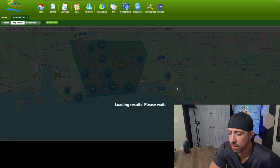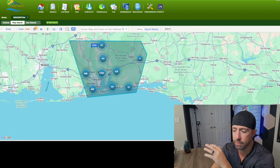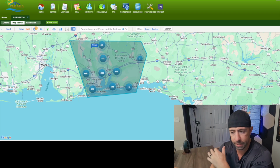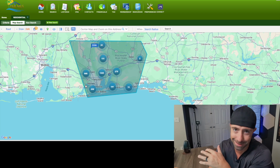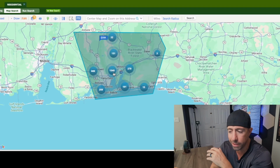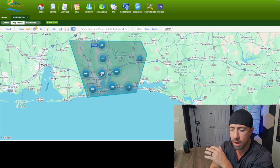Come on, keep on loading. It's loading. We do have a lot of results when we are looking at this. The first thing we see is it's pretty easy to see where, as we tell you guys all the time, the majority of these new builds are happening: the Pace area. You can see 1,040 listings for any houses that were built in 2024. And then it looks like the second is going to be this Beulah Cantonment area, which is another area that we always talk about. Pensacola has 258. Looks like that one comes in.